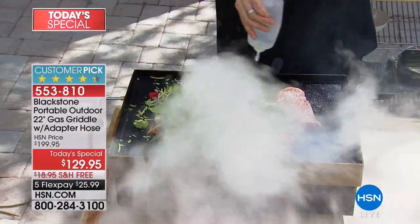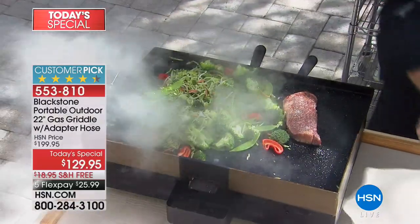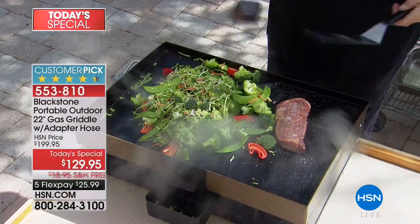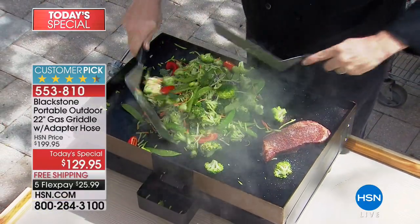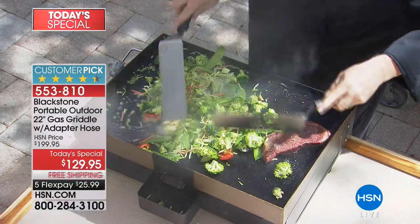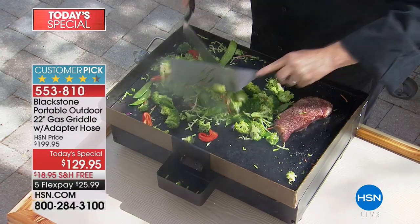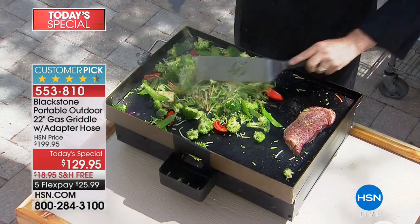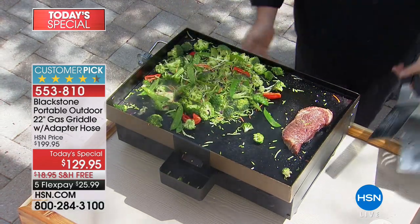Because Blackstone has brought us today a portable outdoor gas griddle, but look at the size of what it brought us. 22 inches of pure madness, because you're going to be able to do everything you want to, and truly restaurant style. These are the types of cooking surfaces that restaurants use, and they use them because they cook better. $129.95 on today's special price, free shipping, and we even have 5 flex payments on this.